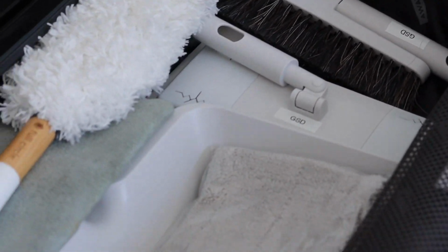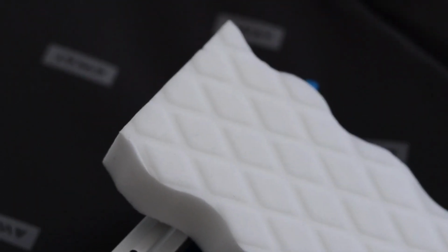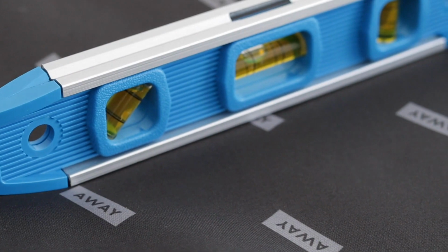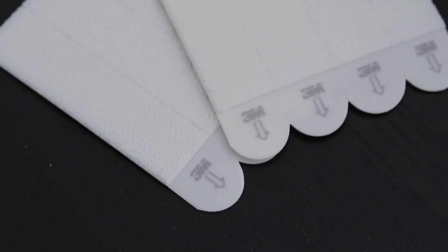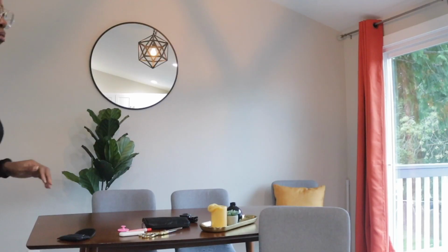So this is my cleaning kit. It is from Muji. It has all of the compact pieces that I need in order to make sure the spaces are clean, including this stainless steel wipe. This comes in handy to wipe down any appliances. I have an eraser. This actually came with the Away luggage, and a level to make sure that any of the pictures that are hung are straight. And I mentioned these stickers earlier, but here's a closer look.